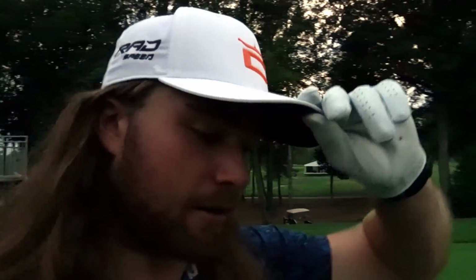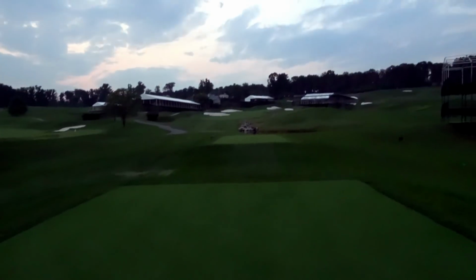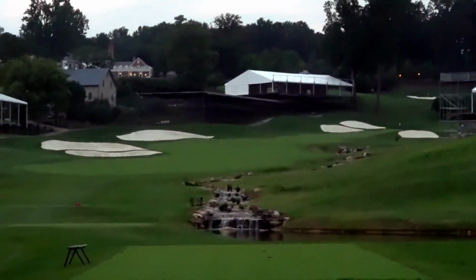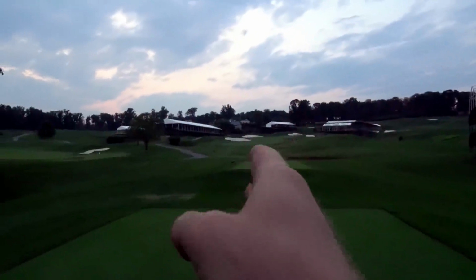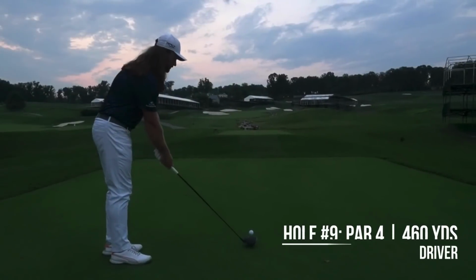All right, so that was a tough 3-putt there. That looked really good all the way in, and it just kind of ran out on me a little bit. So it is what it is. Now on hole 9, 460-yard par 4. You can see the layout of the hole. You can be starting it at the center of those bunkers, just working it left to right a little bit, sending it with the driver.